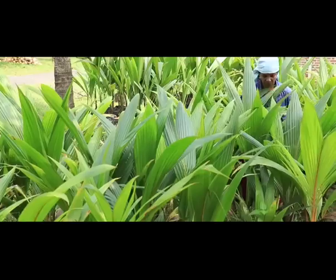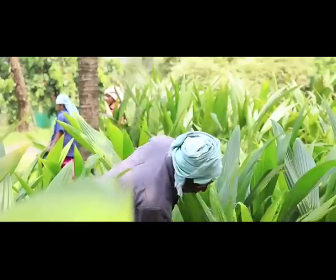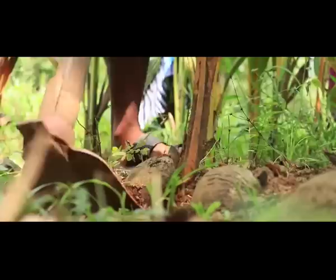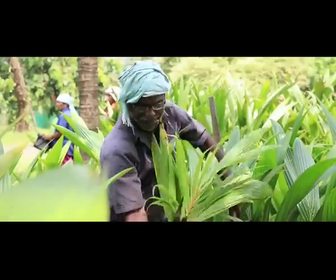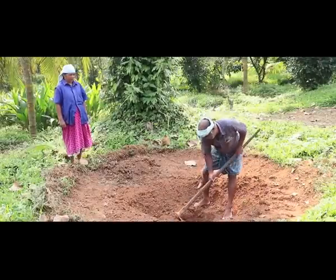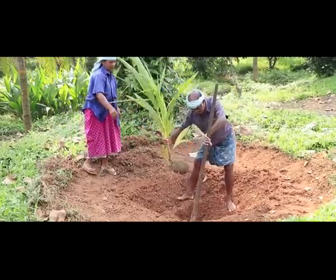After 1 year, these seedlings mature. The best grown seedlings are chosen for replanting. The coconut palms are planted in pits.